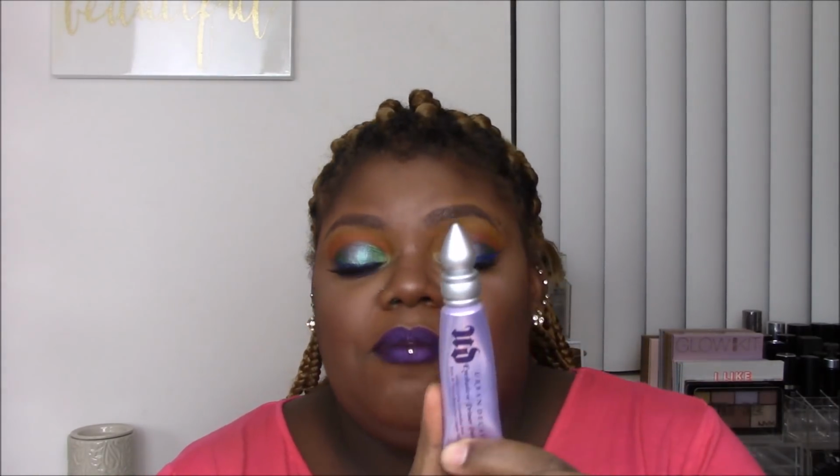Excuse me. I have an eye primer, my go-to for the whole of 2017. I tried a few new eye primers, like new bases here and there, of course, but the Urban Decay Primer Potion, I actually finished my first full-size one this year in 2017, and I'm putting a dent in this one. That one lasted me 2 to 3 years, I think. But yes, the Primer Potion is a great eye primer.